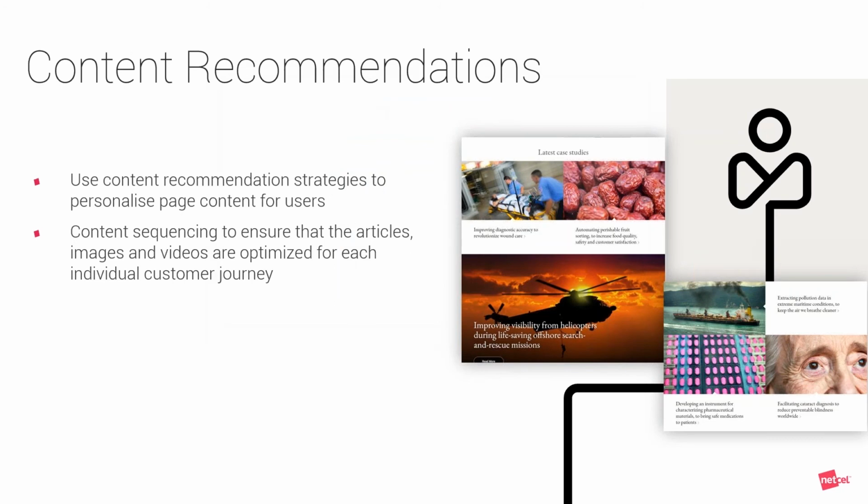And it's not just about products, it's content too. So many organizations we speak to create lots of valuable content. And a key challenge is ensuring that investment in content is always maximized. And with AI driving personalization, it means content recommendations will be automatically tailored to those individuals.